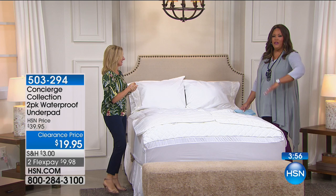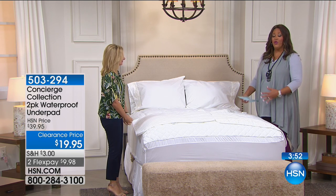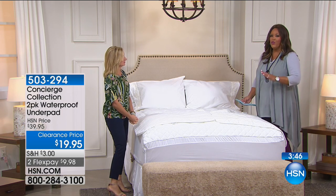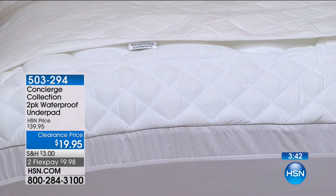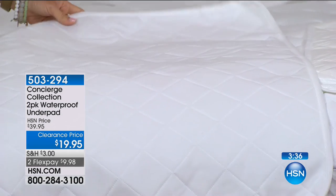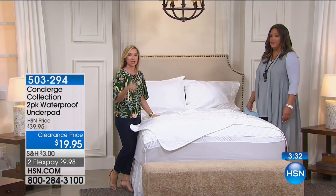And so we've been talking about ways for you to update your room, ways to sleep better, more comfortably. And now these mattress pads that we're offering are a way to really protect your mattress if you're taking care of an elderly loved one. This is a two-pack. It's waterproof. And you can talk about that, Ellen. We have a lot of things that are water resistant, but this is waterproof. And this is ultimate, targeted protection.